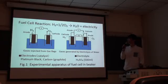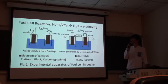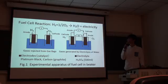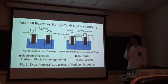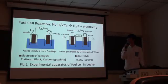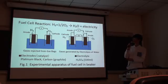One is a system using gases injected from gas bags, and another is a system using gases generated by electrolysis of water. In the system using gases injected from gas bags, hydrogen and oxygen were filled in syringes with catalyst. In another system, reaction gases were filled by electrolysis of water using a stabilized DC power system. In each system, oxygen and hydrogen were filled in cathode and anode respectively.